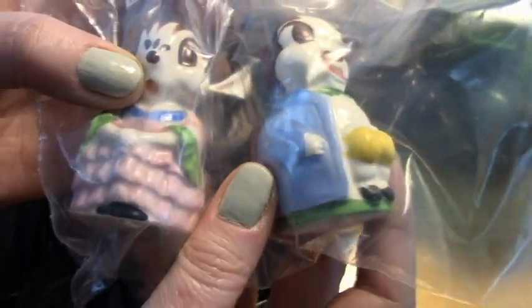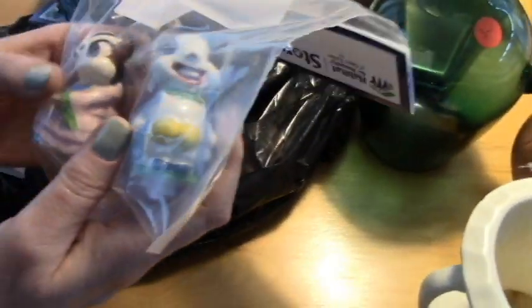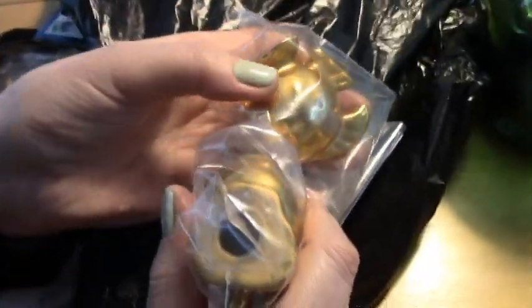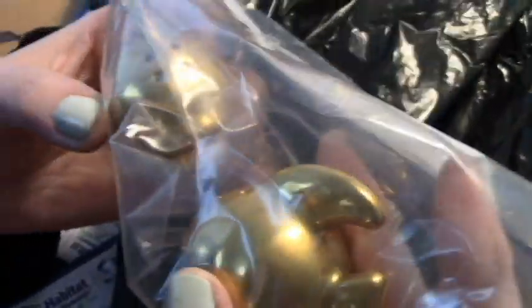Oh, and these. Oh, my God. Look at these. These are like a little chipmunk couple. Look at that. And he's kneeling down, see? She's shocked. I can't believe you. These were $2. Japan. Darling. I mean, these are just cool. They're little chubby fish things. I don't think they're marked, but they're really pretty. And these were $2.